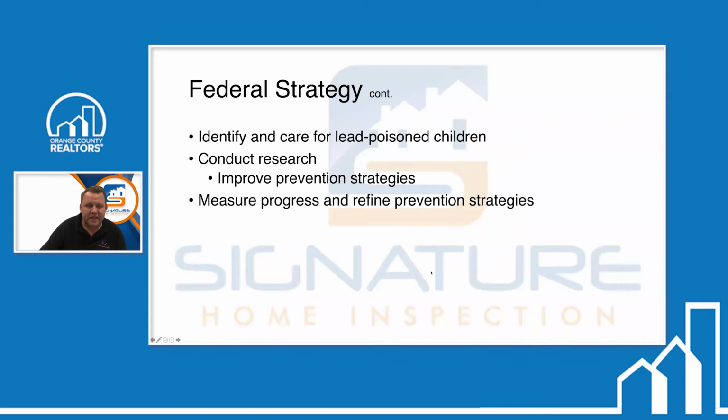Federal strategy continued: identify and care for lead poisoned children. And then also conducted research, improved prevention strategies, and then they measured progress and refined prevention strategies.